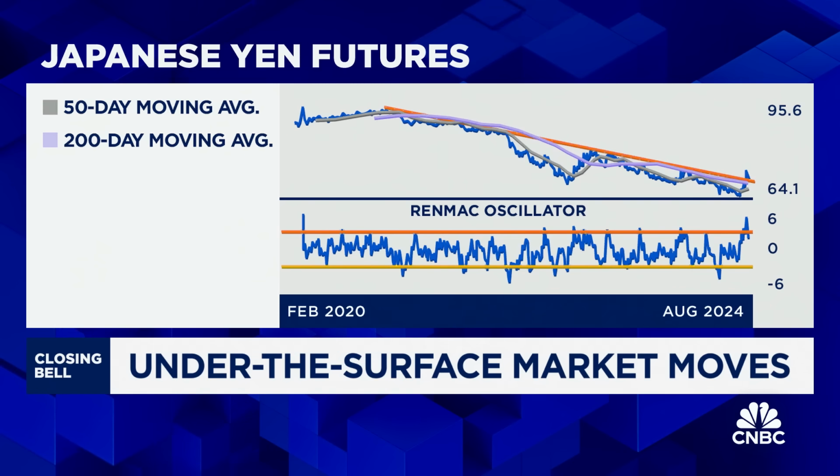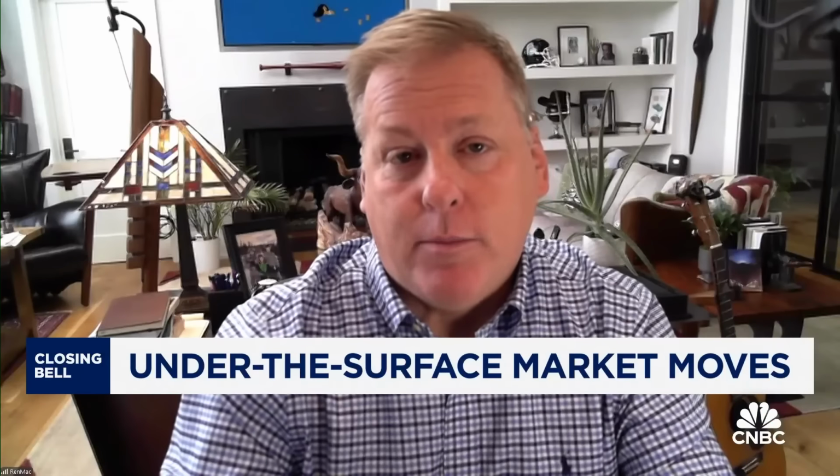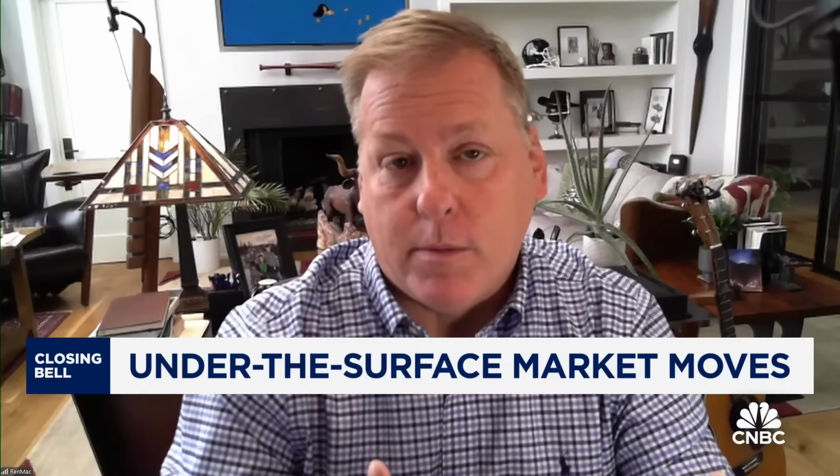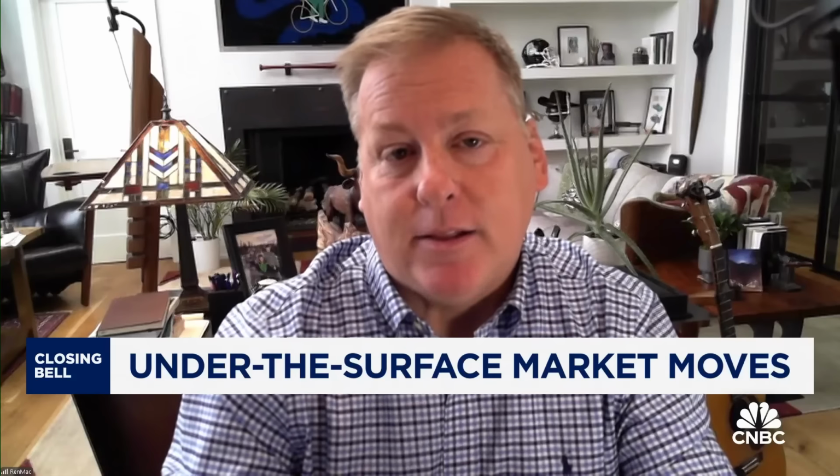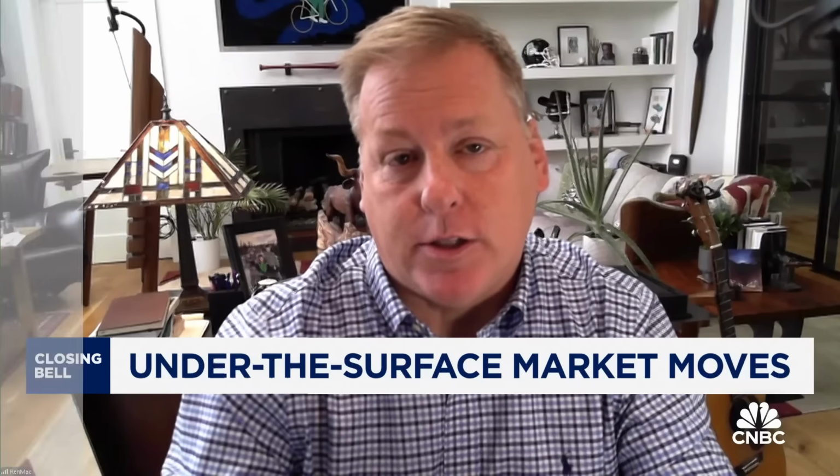The other part of this is we're seeing cracks, and we actually saw a top formation in Ether that broke. It looks to us like Bitcoin's cracking. Those are nothing more than, for our purposes anyway, surrogates of liquidity. And so we're seeing that liquidity at the margin start to deteriorate.